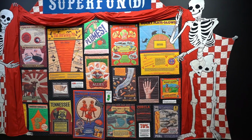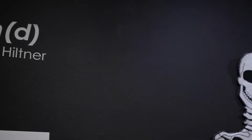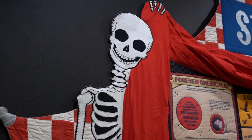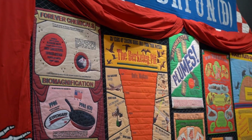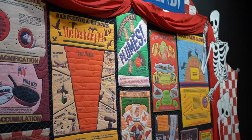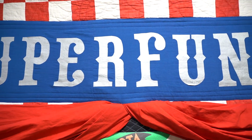This piece is called Superfund by Maggy Rozycki Hiltner. Maggy is an artist out of Red Lodge, Montana. She first got the idea for Superfund from a past exhibition she had here called Vantage Point, and during her artist talk she kept talking about Superfund sites, but the audience mistook her for saying Superfund, so they were like, "Are you saying Superfund?" You know, she kind of took that idea and created this piece called Superfund.